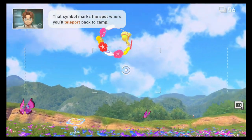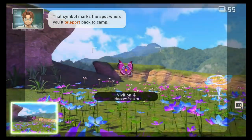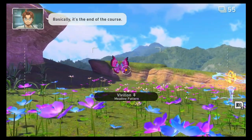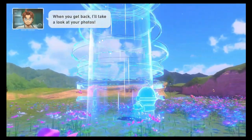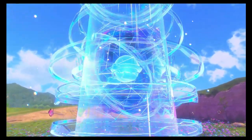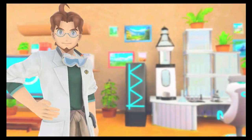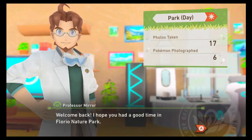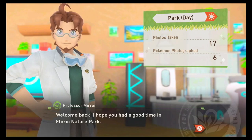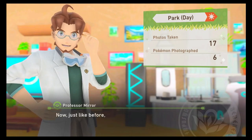That symbol marks the spot where you'll teleport back to camp. Basically, it's the end of the course. When you get back, I'll take a look at your photo. Welcome back. I hope you had a good time.